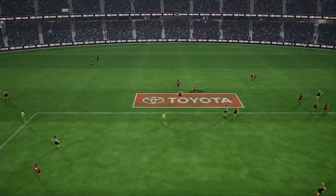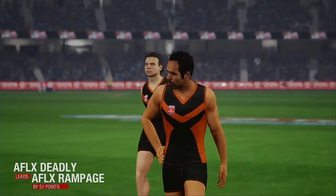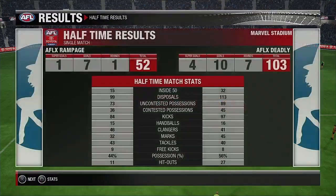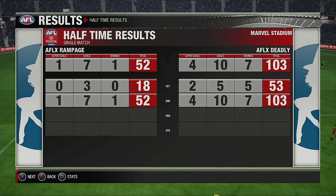Cruiser picks up. How did you see the second term, Gaz? The visiting team will go into the rooms at halftime with plenty of confidence and back themselves for the second half. What do you make of it all, Gaz? The home team need to find the ball more. If they can get their hands on the ball, then they can start to create some chances.